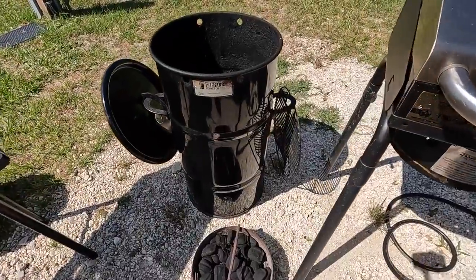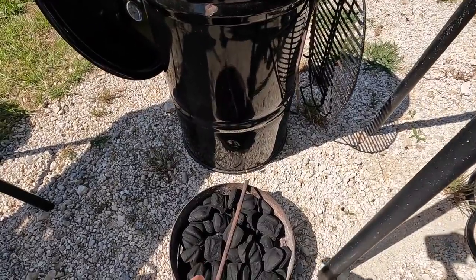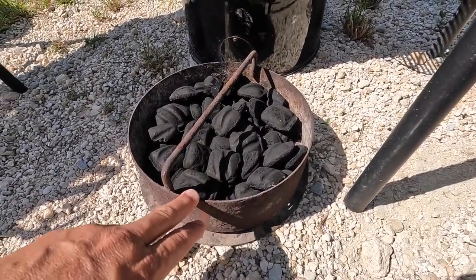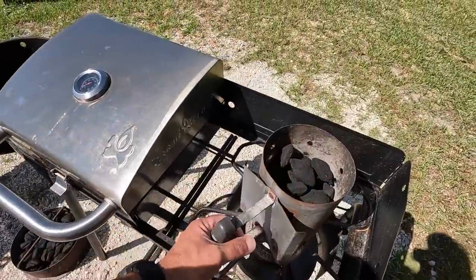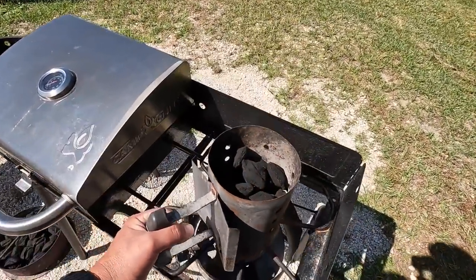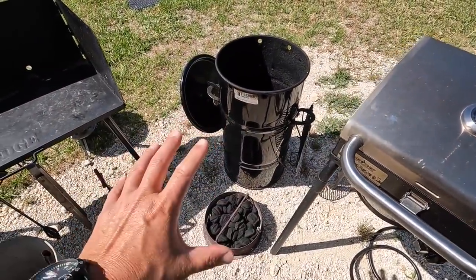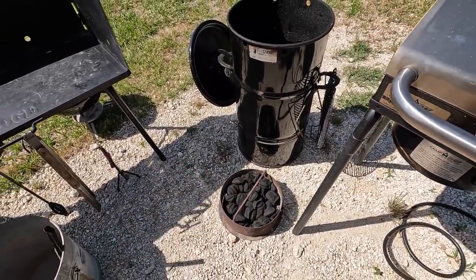All right, so once again, we're gonna be using the Pit Barrel Junior to do our cooking for the short ribs. We've got a basket full of the Kingsford charcoal. And what I did is I've taken about 20 to 25 out, and we're gonna light those in the chimney right here. Once these are hot, we'll dump those on top of that, set it down in the pit, and just start our cooking like that. And that'll slowly start burning all this charcoal.